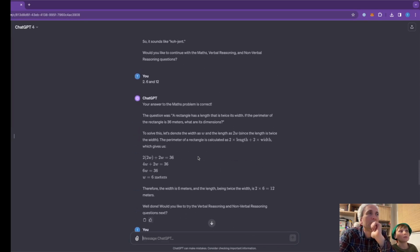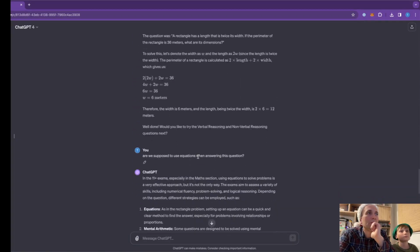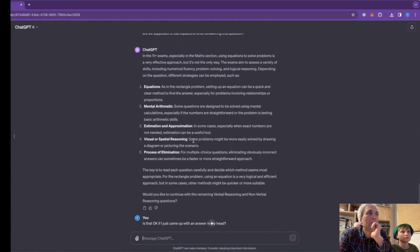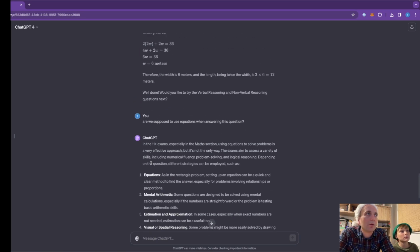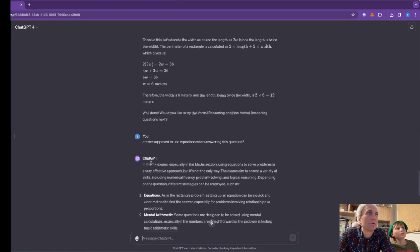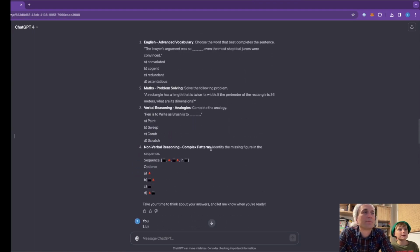Is it also that simple? I mean, it sounds simple when we go through it with ChatGPT. But, yeah, I mean, the perimeter question was pretty good. Yeah. Okay, so what was the next question, the final question? Right. Non-verbal reasoning. Complex patterns. Identify the missing figure in the sequence. Instead of the question mark, right? Yeah.